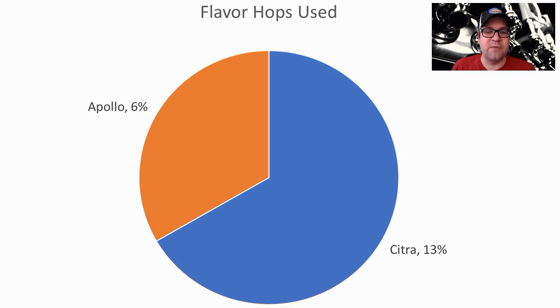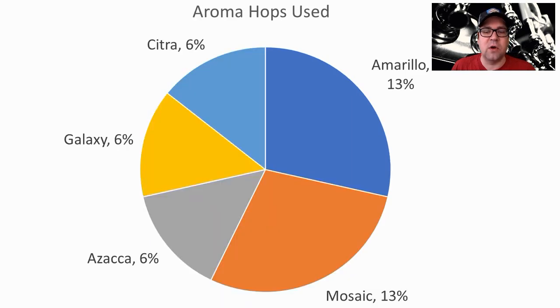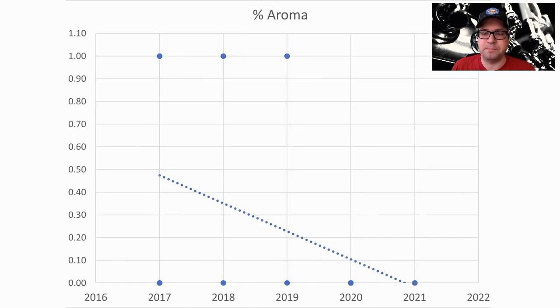Flavor hop, very few recipes use a flavor hop addition. We'll get to that in a second. But if they did, it was Citra or Apollo. Aroma hop, again, very few recipes use them. Amarillo and Mosaic were the most prominent. Azacca, Galaxy, and Citra rounded out the chart. In fact, the likelihood of you using aroma hop has gone down to 0 over time.